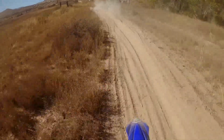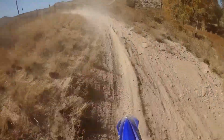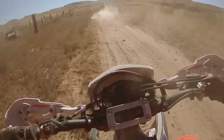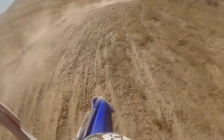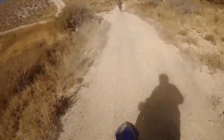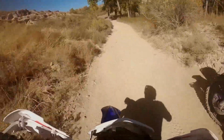There was a lot of huge rocks and baby head-sized rocks, and some of these whoops, as you'll see a little later in this test, were deep. They were almost knee deep in some of them, and I am not skilled enough on the whoops to skirt over the top of those, especially as tired as I was getting. So this guy, he lets me pass him here. Thank you for race etiquette.